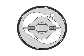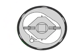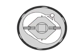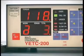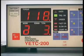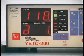Because the oil pressure is adjustable by way of a bypass valve, the torque can be controlled and therefore repeated joint after joint at the same level. This then is measured and documented by one of Yokota's multi-fastening controllers.